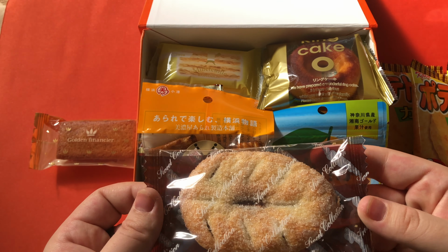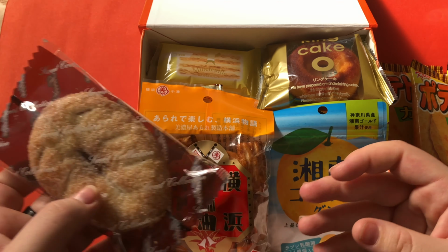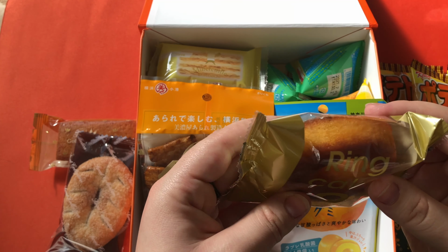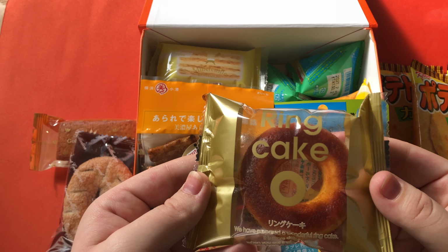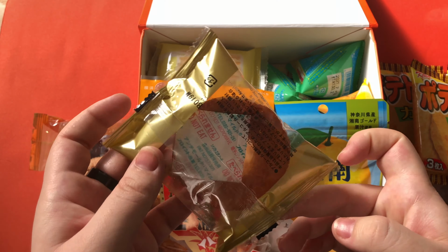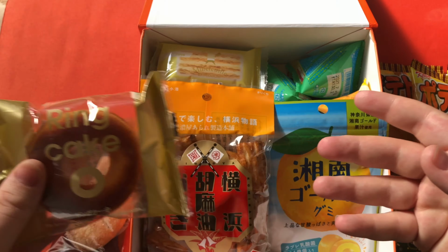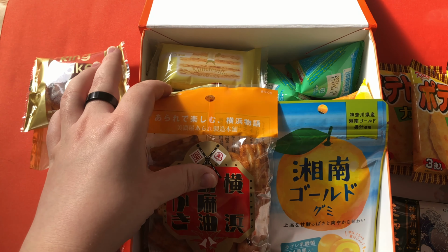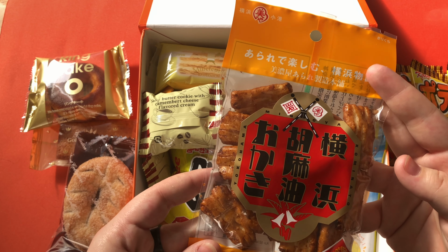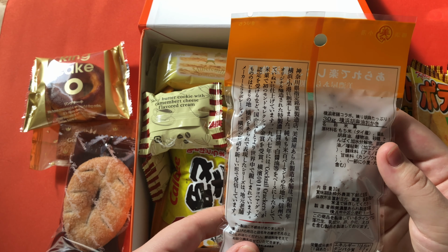This looks like it's covered in a lot of sugar. That looks so delicious. This one looks like a very good donut. These look very delicious too. They feel like they're going to be a crunchy type snack this time.